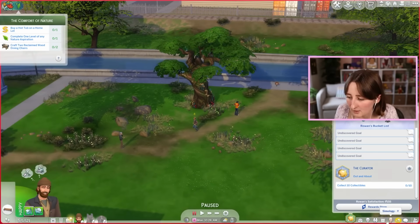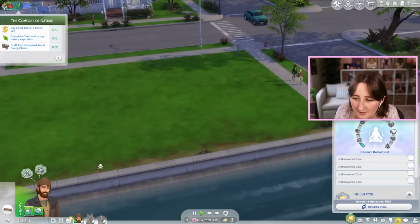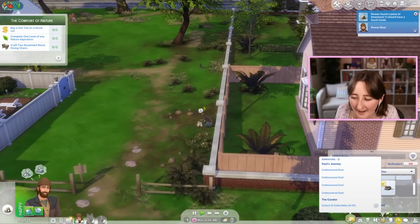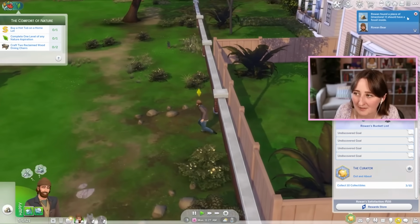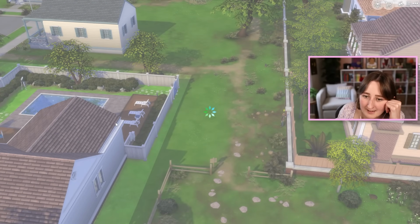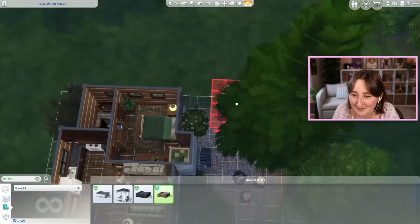You just gotta get 10 collectibles, so I can start that right now. Now I've got 2. Is there anything else I can dig up? Yeah, here's a rock. There's another rock. I don't really think that our lot has that many collectibles around it, like at home. So that's kind of annoying. Well, let's just go back to the house and start thinking about it, because I have to buy a hot tub for some reason. I don't really have money or space for stuff like this.